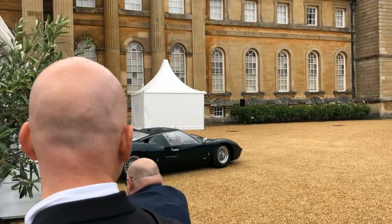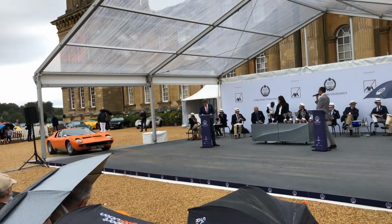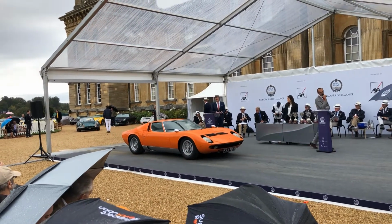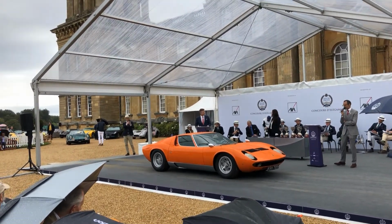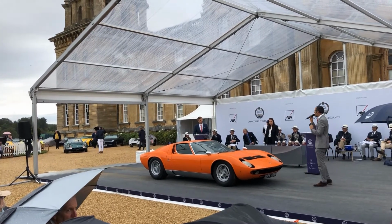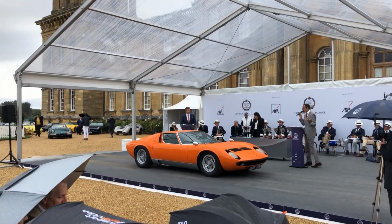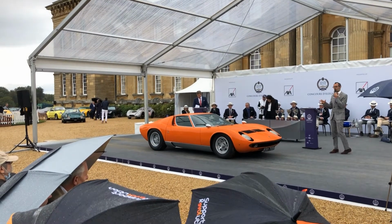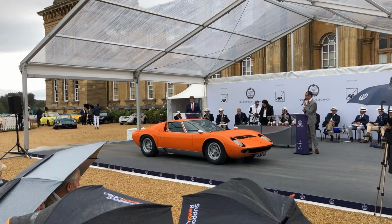1970 Miura P400S coming up. What is considered to be the very first supercar. Another phenomenal design. Now we're on to talking about hypercars, but this is the car that really was the first supercar. Very advanced at the time to be a mid-engine car. At the time, everyone else was making front engine, but Lamborghini thought mid-engine is going to be a better balanced car and a better setup for the Lamborghini Miura.